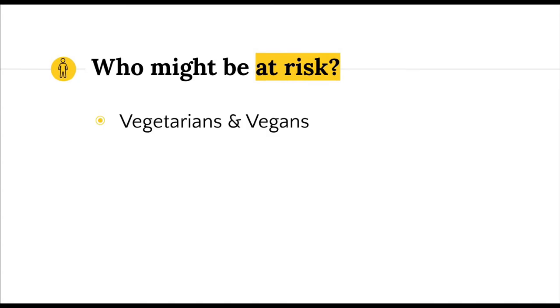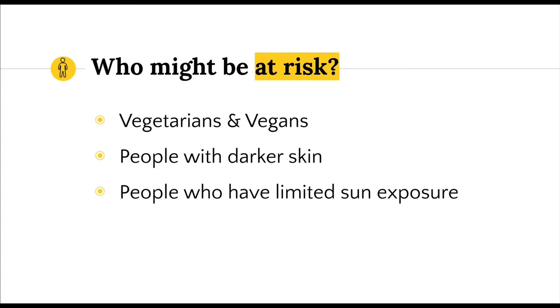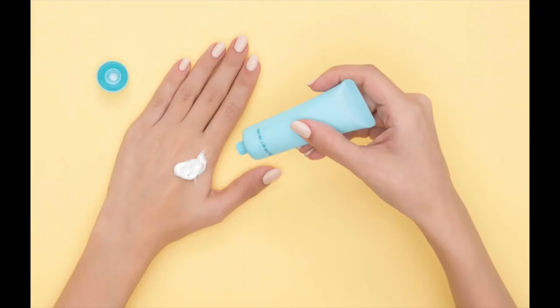So, who might be at risk for vitamin D deficiency? Well, vegetarians and vegans might, depending on food choices. Also, darker-skinned children, because the higher amounts of melanin in darker skin does reduce the body's ability to produce vitamin D from sunlight exposure. Also, people and children who have limited sun exposure could be at risk, but even those who have a lot of sun can also be at risk because of sunscreen use. Not to say that sunscreen use is bad, it's great because we want to reduce our risk of skin cancer, but the use of sunscreen does decrease the amount of vitamin D that can be made with our bodies.